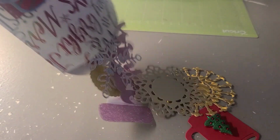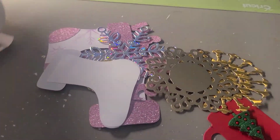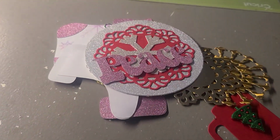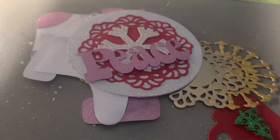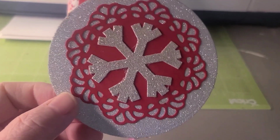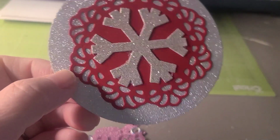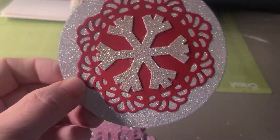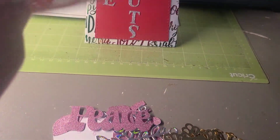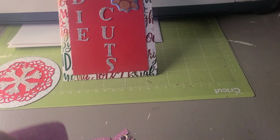So I'm gonna just pull all of them out on my desk and let you see what they are. Alright, we have got a round circle, sparkly silver. It's got a red doily in the middle of it, and a snowflake in silver. That is very, very cute. So I love that one. I'll just lay it to the side.